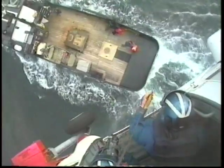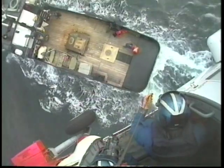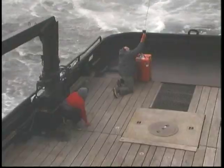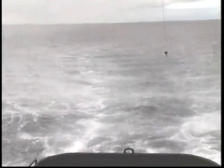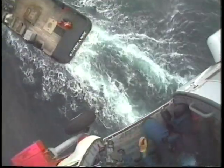On the deck. They're disconnecting the hook. The helicopter will then back off to a safer location. Hook is in the cabin, hoist complete.